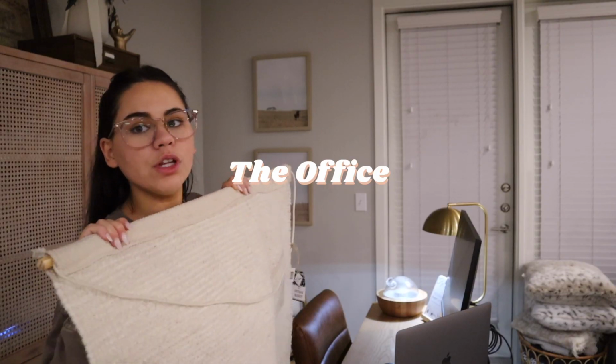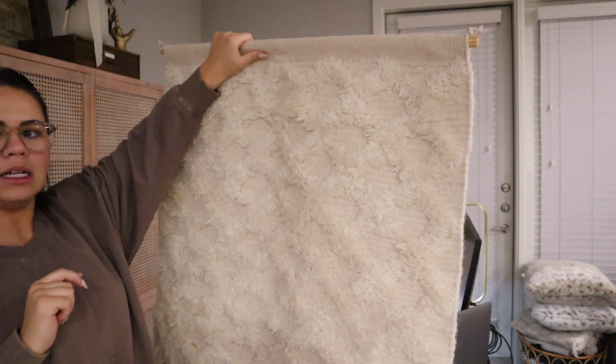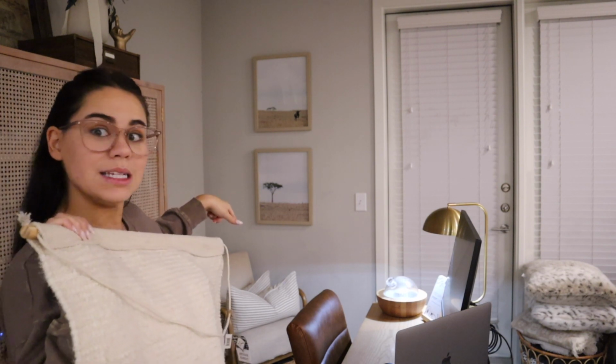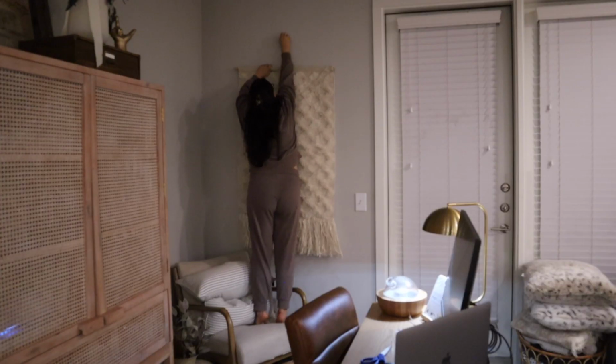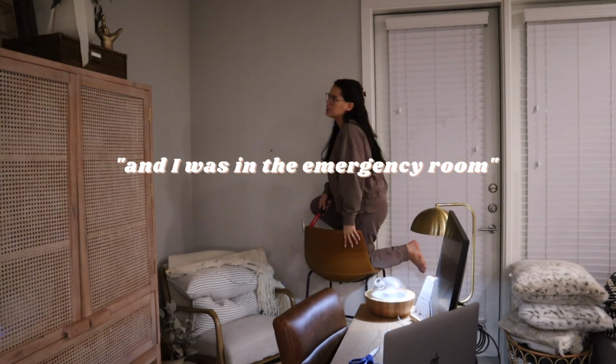This is, I think, for the nursery in our new house, but it's so big and I don't want it to be ruined by storing it. So I think it'd be really pretty right here because I'm getting new photos for all of our frames anyways. So let's try it. Last time I did this, I swallowed a nail, and I was in the emergency room.